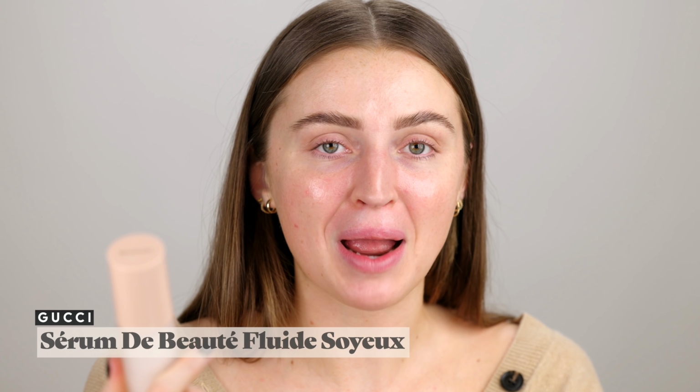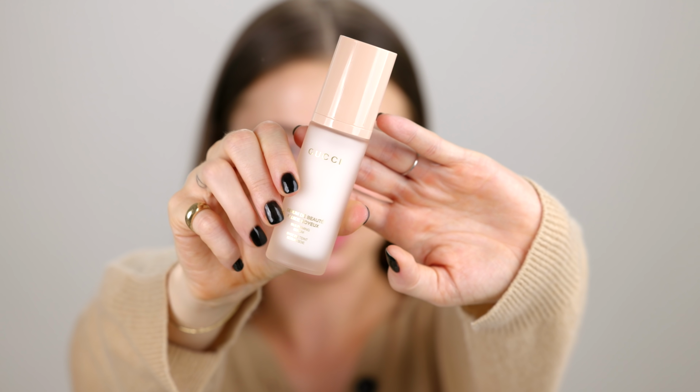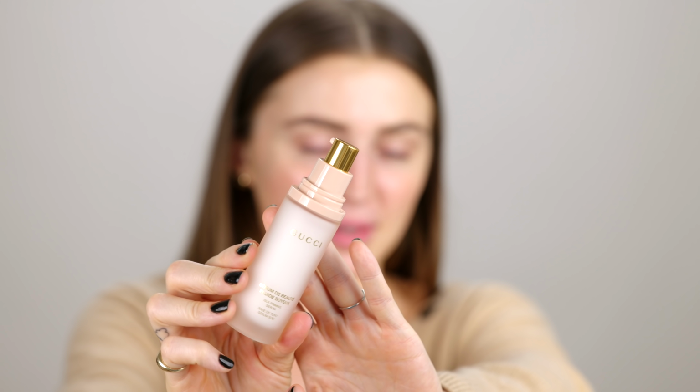Okay, so let's start with the new Gucci Silk Priming Serum. This is the Sérum de Beauté Fluide Soyeux. This is the primer here. It's in a gorgeous frosted glass bottle with this lovely little pink lid. I love the Gucci Beauty packaging so much. I have a few of the lipsticks and the bronzers. It's so beautiful, so luxe. And when you take the lid off, you have this lovely little golden pump. It's just all of my favorite things here.